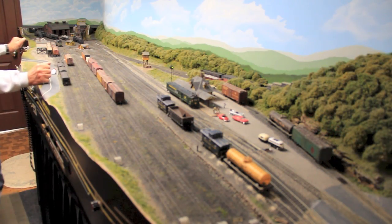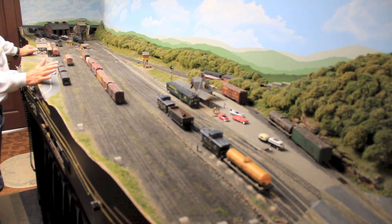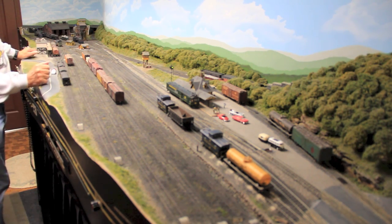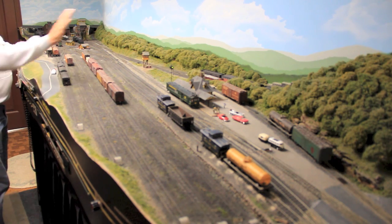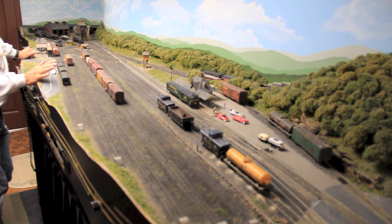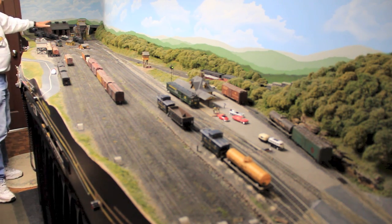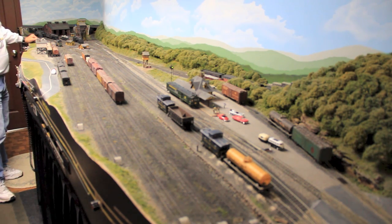This is the yard we call Huntington. It's a fictitious town in southwestern Pennsylvania, but it has a working classification yard. There is an icing facility. We have an interchange with the Pittsburgh and West Virginia Railroad in the back portion of the yard. And there's a small engine facility with a small turntable to turn single locomotives.